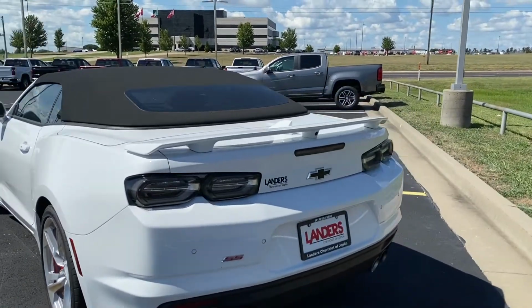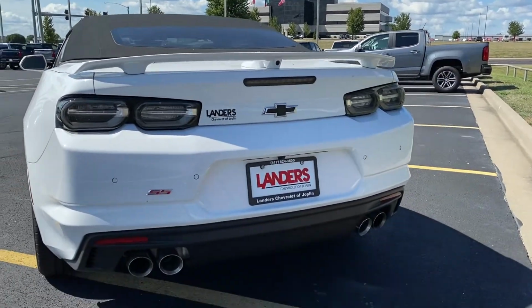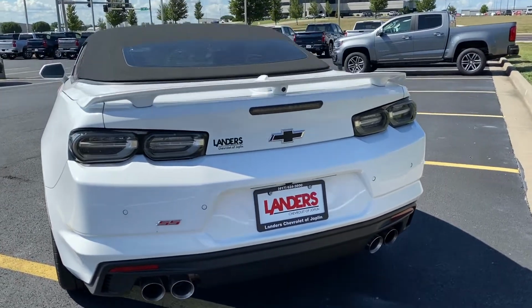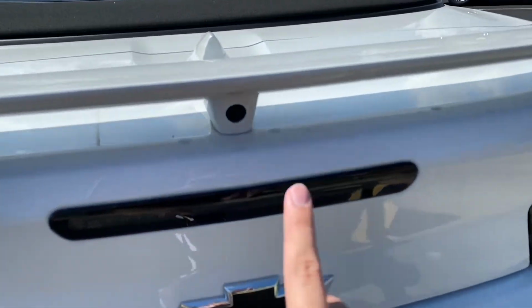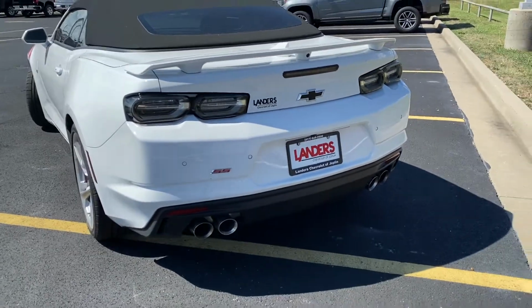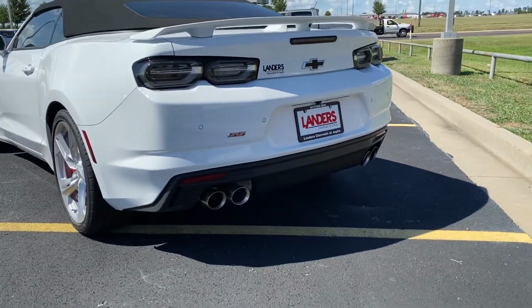And back here, we've got SS badging with rear parking sensors, as well as a quad outlet exhaust and a pedestal spoiler with the rear view mirror camera, which we'll touch on in a little bit. But while we're back here, let's go ahead and get an exhaust start up.